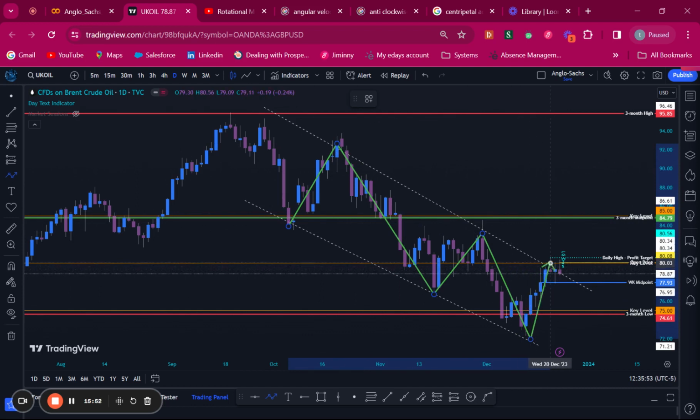We've got resistance here at this key level. As you can see, we haven't closed above it on the daily. We are on a daily time frame here, and the daily candles haven't closed above this key level, which is 80. So what we could see is price come back down to this key level, maybe it dips down to here, and then it starts to trade above here and trade higher, going into January, February, and March.